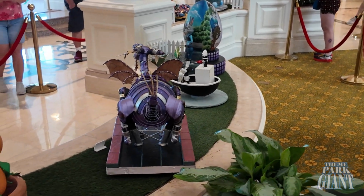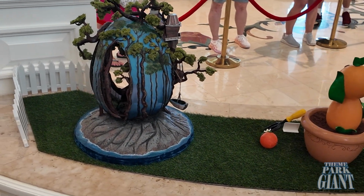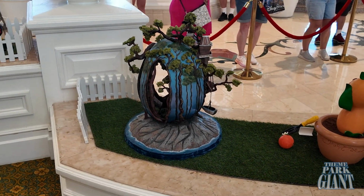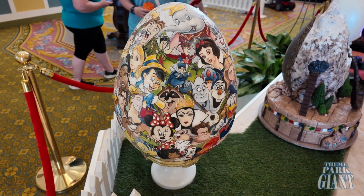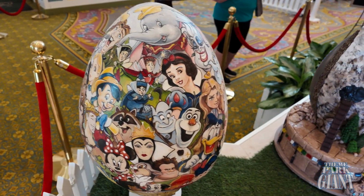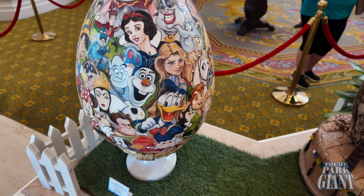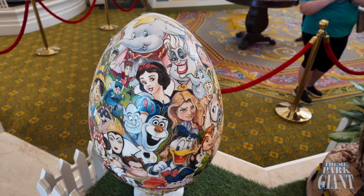These are really cool. I didn't come over and see these last year. I think this is actually the first time I've seen the Grand Floridian ones. This one is fairly similar to that Pixar one we saw on the other side. This is all Disney animated movie characters.